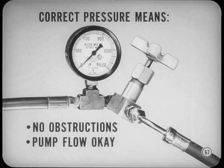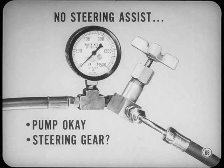Sure thing, Tech. For instance, correct pressure at low engine speed tells me there are no obstructions in the hydraulic system and pump flow is probably okay. However, if I get correct pressure at higher engine speeds, but no steering assist, it usually means that the pump's okay and the trouble's most likely in the steering gear.